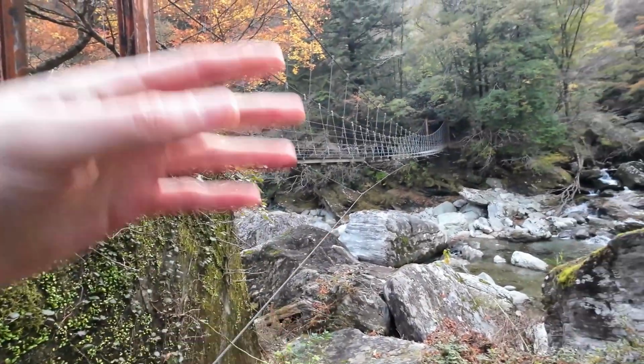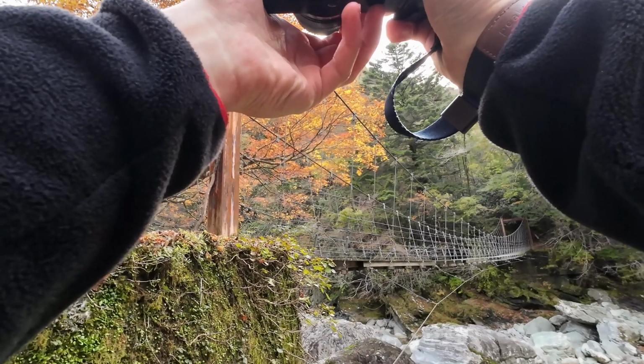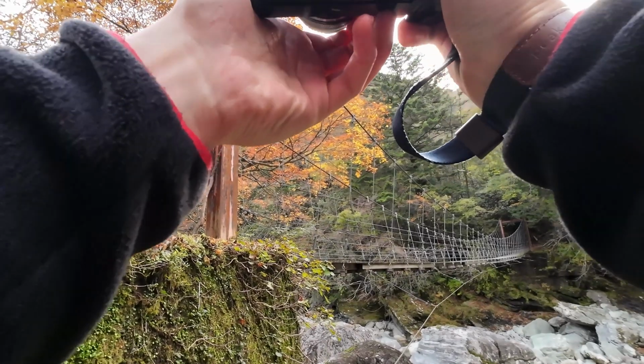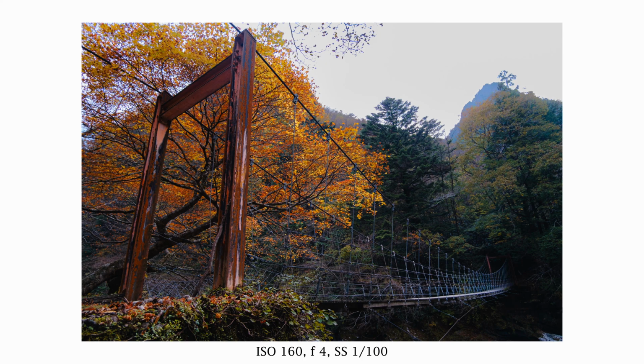As I'm walking back up, you just notice things from different angles. I think having the bridge from this angle is actually a really nice picture. Like, in a way, it leads towards the mountain, and then having the extra colours in from the tree is really, really nice.